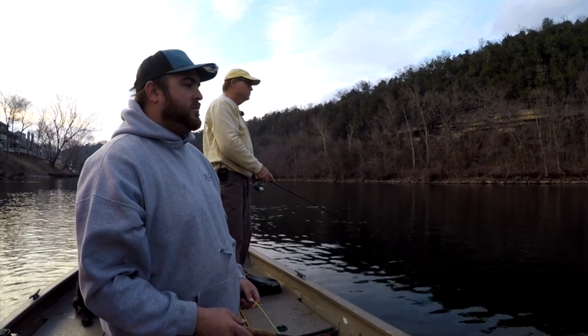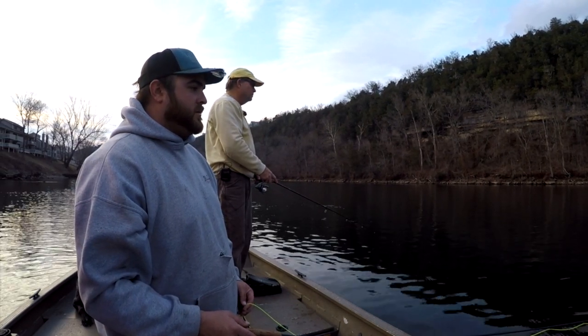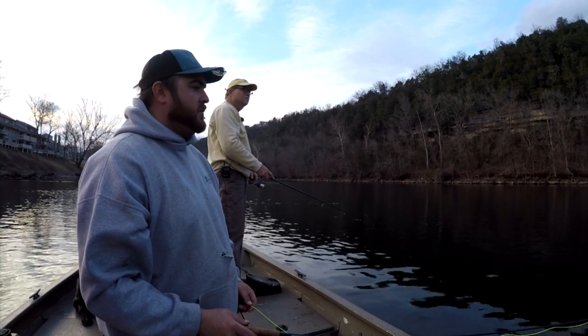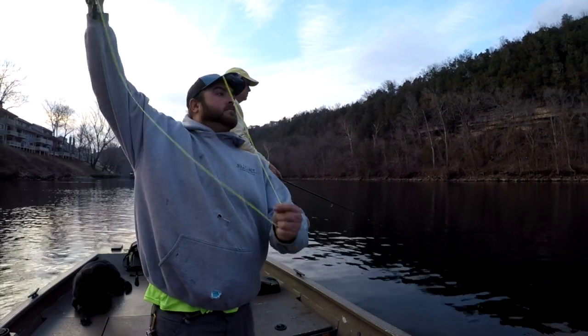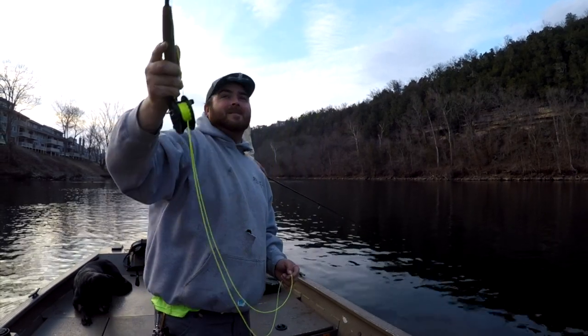You can still fish back here. You want it straight behind the boat, because the current's just going to pull it into the rock. If you fish upstream, you've got to fish with the current. You've got to throw it downstream. Otherwise, you're just feeling those rocks.